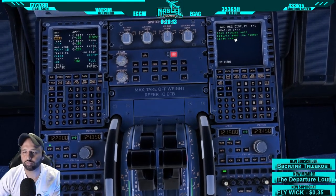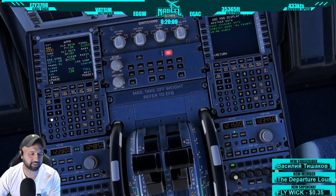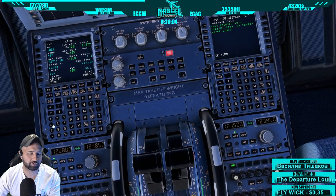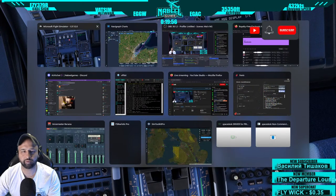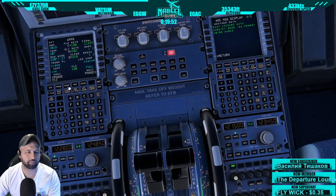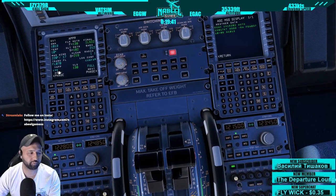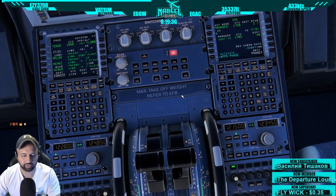There we go. So, winds 220 at 7 knots, temperatures 10, QNH 1013, that's exactly correct. So it's looking a bit windy, and minimums were 212 on Barrow. Config full, transition showing 60, we'll go with 70. Final approach speed will be 136 with the full flaps. Okay, lovely, that's all fine.